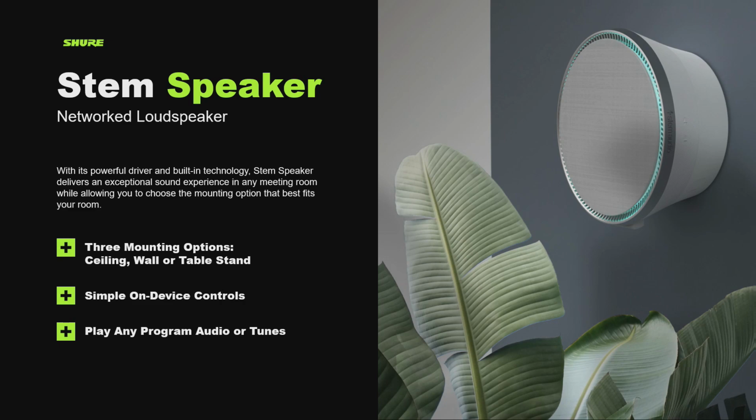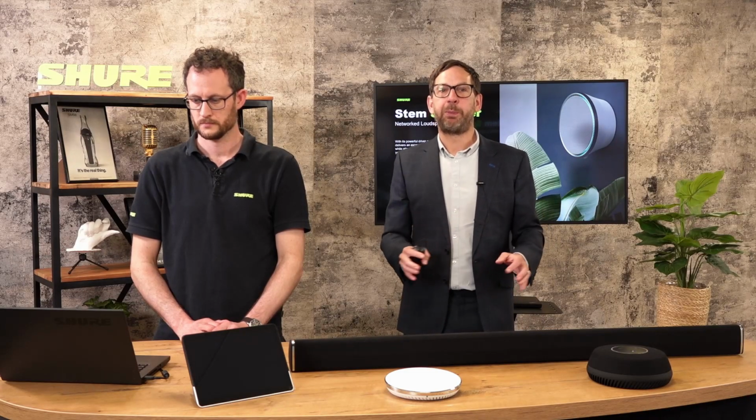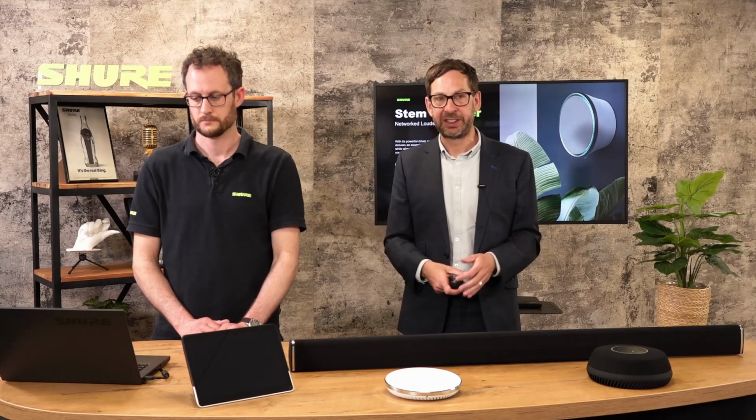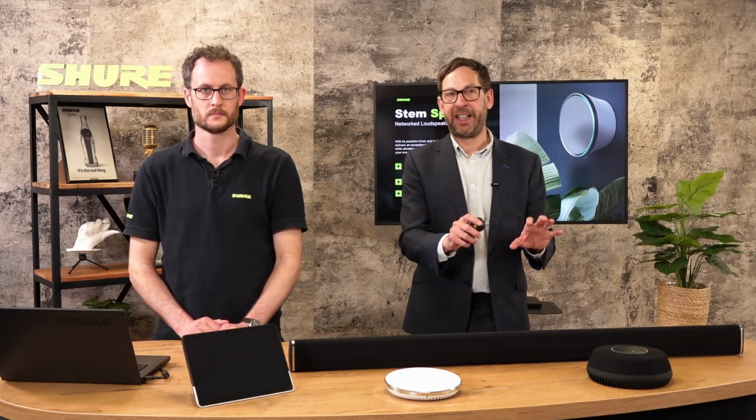The stem speaker, it's a network loudspeaker. 3 mounting options: in the ceiling, on a wall, or on a table stand. The table stand looks really good, by the way, in my opinion anyway. Yeah, I like it. Once again, it's the same as the wall. It's got on-device controls, so very easy to control volume, etc. And it will play anything, any audio, any tunes, any source from your PC, just literally plug it in and it will work.